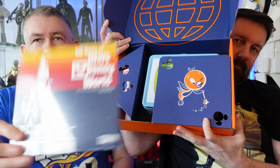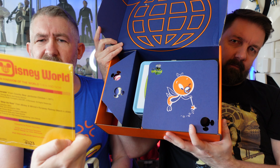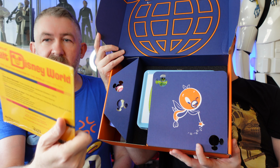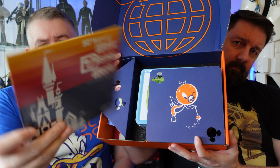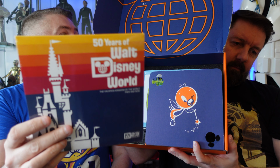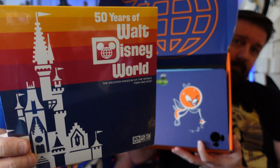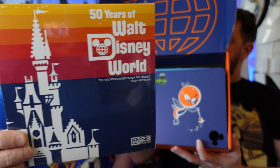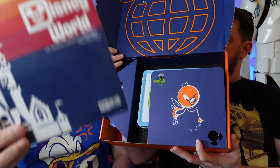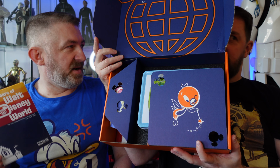So we've got a vinyl record. And I think this is a coloured vinyl, I think it's red, which I collect vinyl. What's on it? It's got Bear Band Serenade from the Country Bear Jamboree, which we know quite well and really enjoy, and Nothing Can Stop Us Now, which is from the Mickey and Minnie Runaway Railway, the new one, which is now played everywhere.